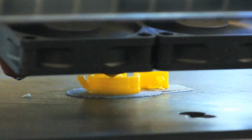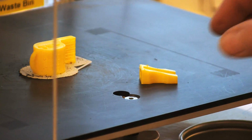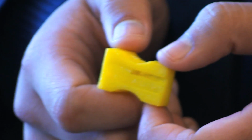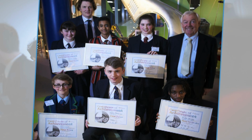Even with the whistle, it will print the whistle with the P inside it and it will work. So you can see we can even make whistles for the PE department. Being able to draw out small items like the pencil sharpener on the programme and then get it to be manufactured full size is going to be a huge benefit. As part of the prize, all the winners were invited to Think Tank, which is the Science Museum in Birmingham.